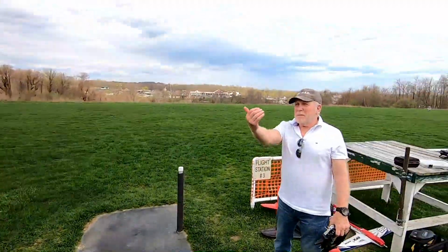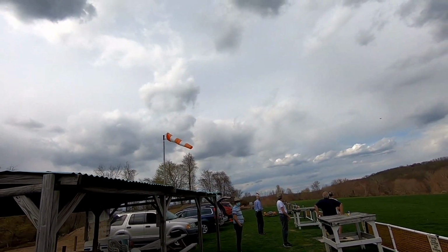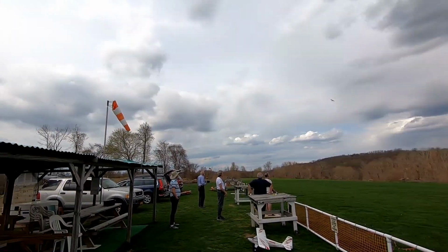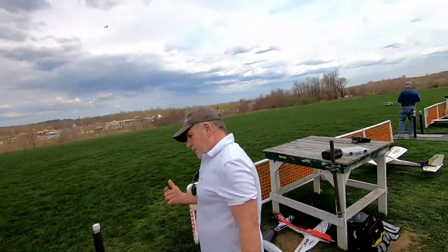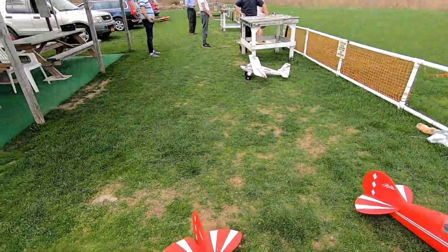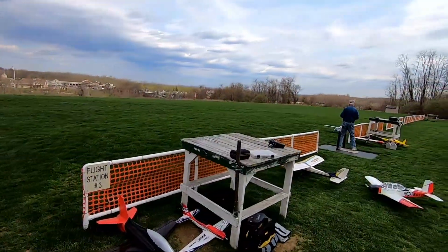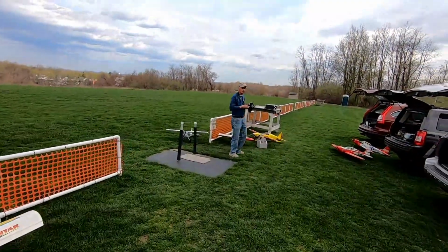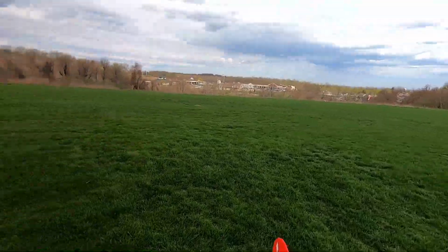Which way is that? The wind's coming this way. Okay, so what do you want to do? It's really crosswind. So which way should we be taking off? I don't think it matters, to be honest with you. But look, see, it's shifting again. I'm telling you, we're going from left to right on this. Left to right, yeah. All good? Yep. So far, so good.